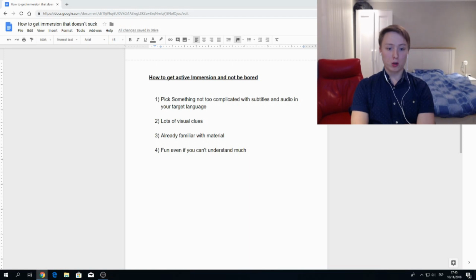So if you can combine all 4 of these things, you can find something that's not too complicated with subtitles and audio in the target language, lots of visual clues that you're familiar with, and is fun regardless of whether you understand it or not. Then this is the way to really get immersion going, make it enjoyable, and actually learn a lot through context. My favourite game when I was a kid was Fable. It has Spanish audio and subtitles, tons of visual clues, dialogue that's not too complicated, and because it's a video game, it's fun either way.